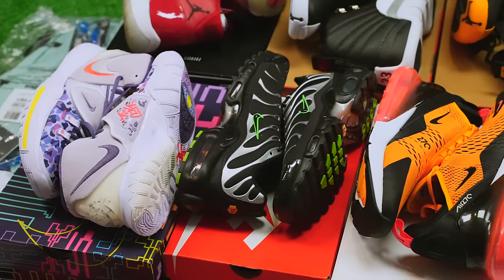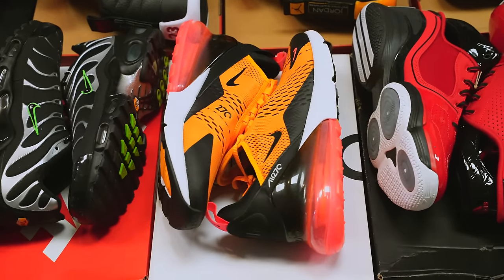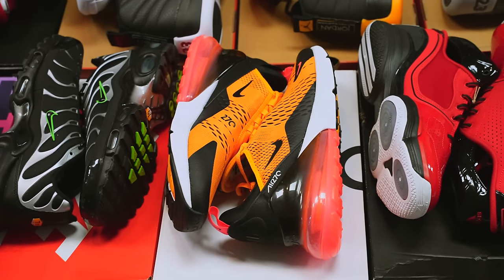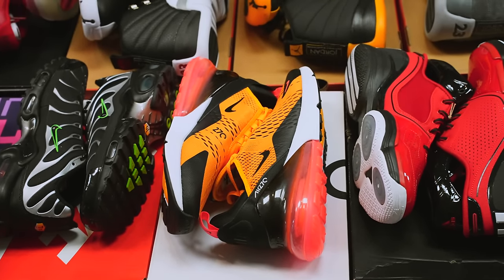The 270 Tiger edition, check the apps. That's a shoe right there that actually commands some value. We had them sitting on boat for a while. They finally sold for about $300. Nice colorway of the Air Max Plus.